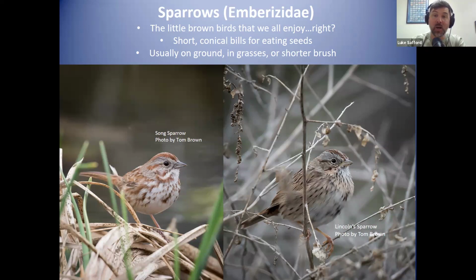And usually they're brown, and they have different amounts of streaking, different amounts of wing bars and stuff like that. Lincoln Sparrow and Song Sparrow. Someone jump on with me and tell me what the main differences are that you see here. And that'll give me a chance to get a drink of water.